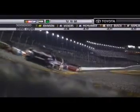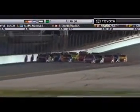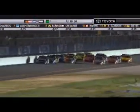But Darrell, you mentioned him, Brian Vickers in that Toyota, the 83 car. Look at him fighting his way down to the bottom. Jimmy Johnson in the 48. He's going to take the lead. I'm looking for big things out of that 83 car this year. I believe they are poised to have a great run, and they're doing it right now.